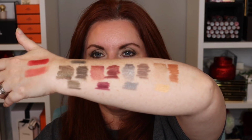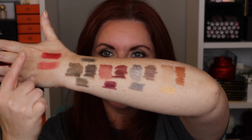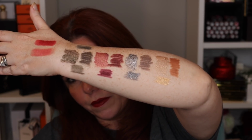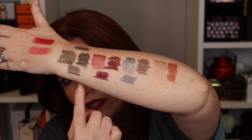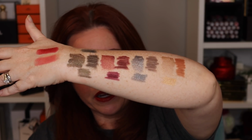These are all the shades. And on my hand is the Mode and the Low Key. Again, these are all the liners and then the Laques next to them, and then the ones on the sides are the waterproof liners, just to give you a comparison.